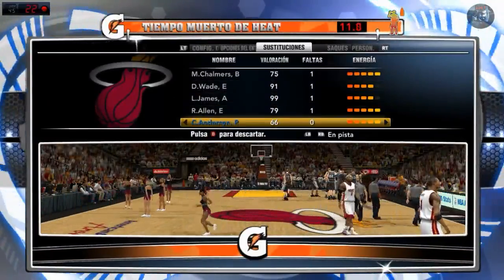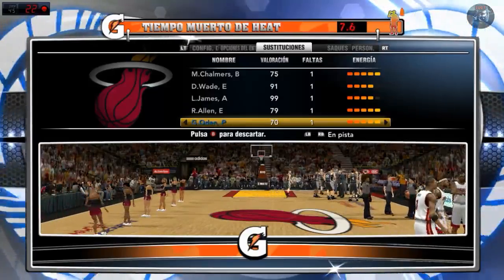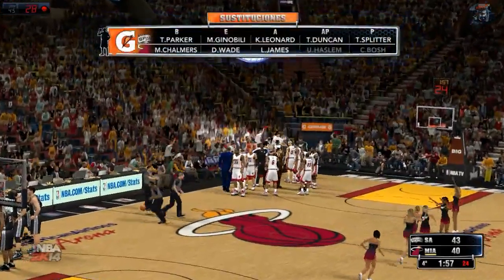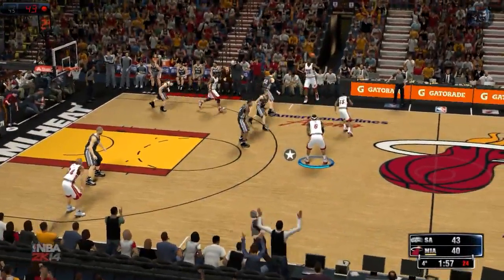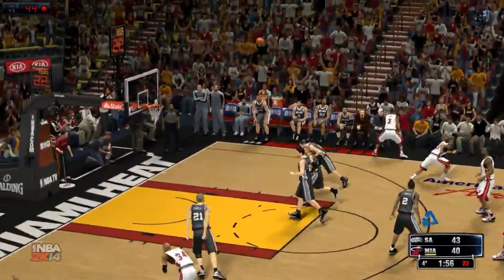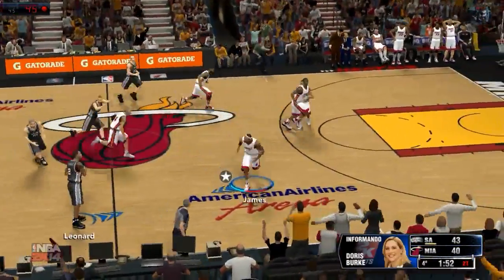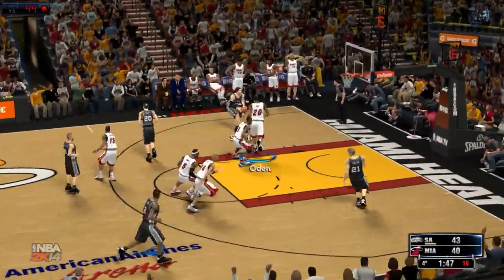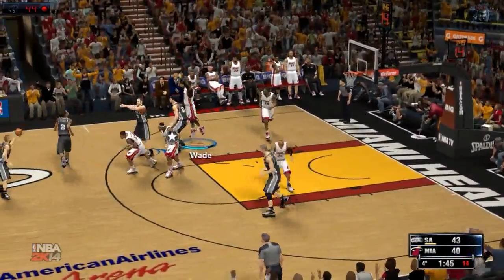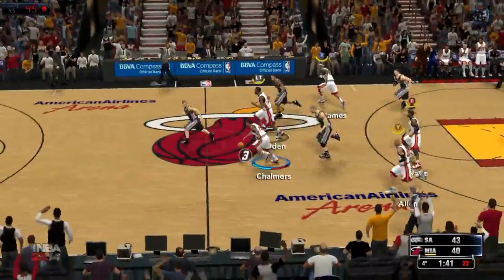1:56 left in the fourth. And some changes here for the Heat. Oden comes in for Chris Bosh. And it's Allen in for Udonis Haslem. And now Doris Burke has an update from the sidelines. Guys, over that last break, I listened to Erik Spoelstra address his team. He told them it's time to fight and take the lead. Let's put ourselves in position to bring it home. Guys, we'll see if they've got what it takes to get it done.